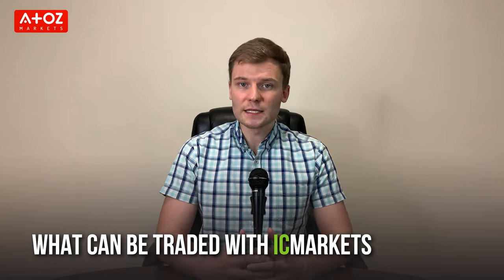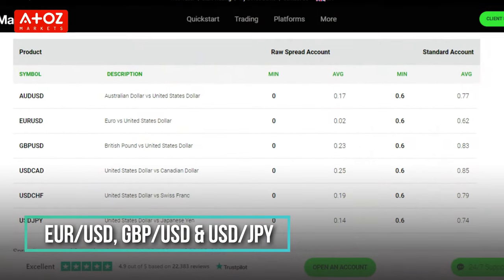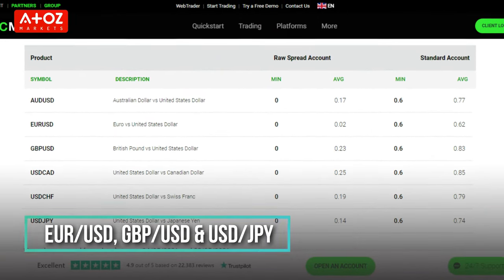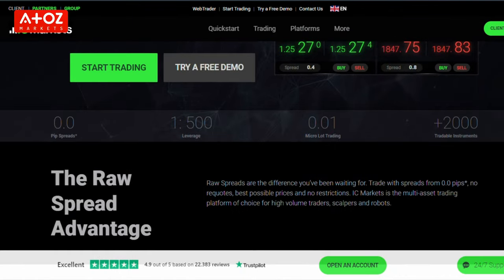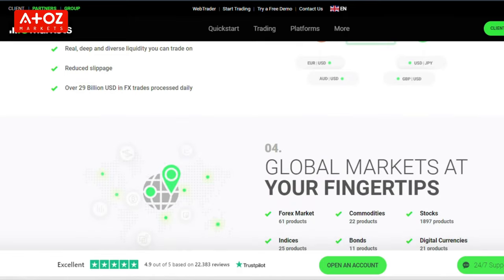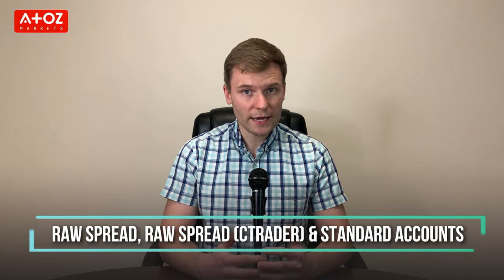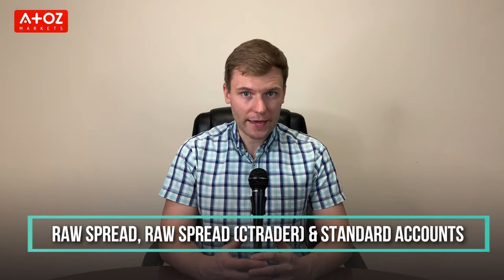What can you trade with ICMarkets? With ICMarkets, you can trade 61 currency pairs with low spreads, 22 commodities, 25 indexes, 9 bonds, 23 crypto CFDs, 2100 large cap stocks CFDs, and 4 global futures. ICMarkets provides 3 types of accounts for traders. Those are raw spread account, raw spread CTrader account, and standard account. The broker offers 1 to 500 leverage for Forex trading.